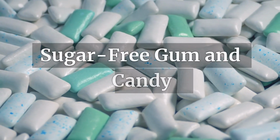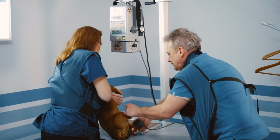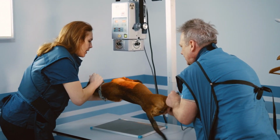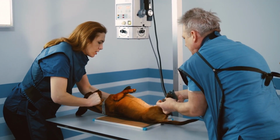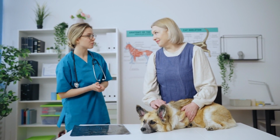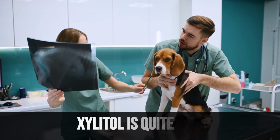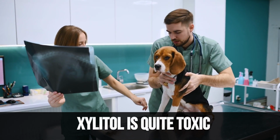2. Sugar-free gum and candy. Found in sugar-free gum, candy, baked goods, and even some toothpaste, xylitol is an artificial sweetener. It causes liver failure in addition to a quick release of insulin that results in hypoglycemia, low blood sugar. Xylitol is quite toxic. Even a tiny dose can be fatal.